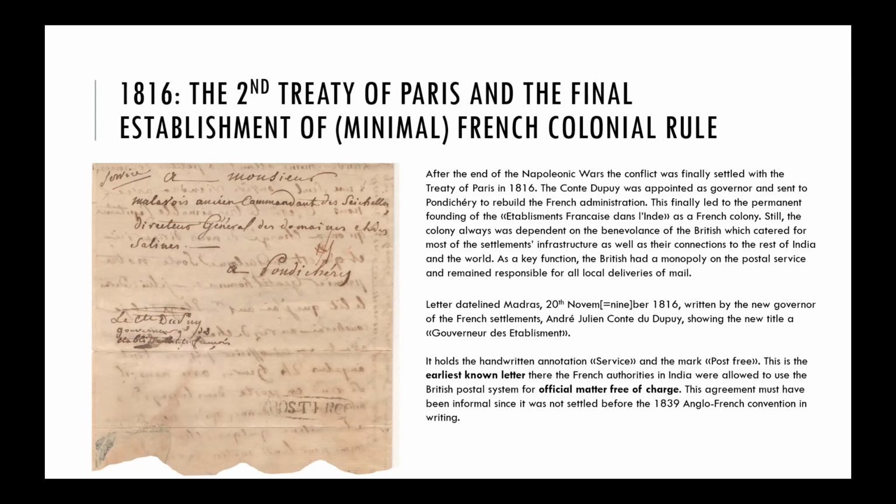In this case, he was still on British soil and was writing his letters. And because he was the governor of French India, he had a post-free privilege on the British Indian mail services. The same thing applied to the governor of Danish India. The good thing is, of course, the British could read the letters, so they had a good chance that they knew everything that was happening. We have to remember, in these days, the British had just defeated Napoleon twice, and it was not so that they had complete trust in the French.